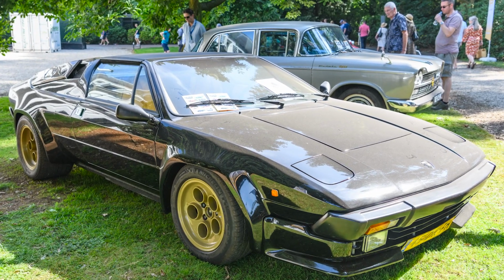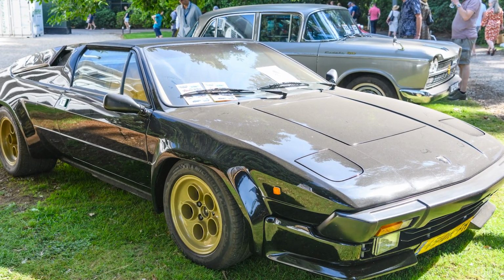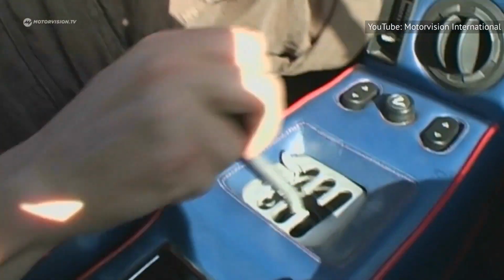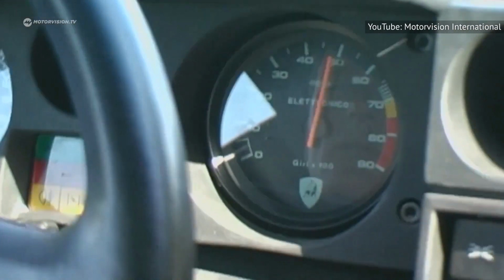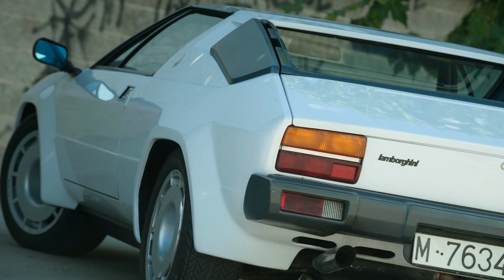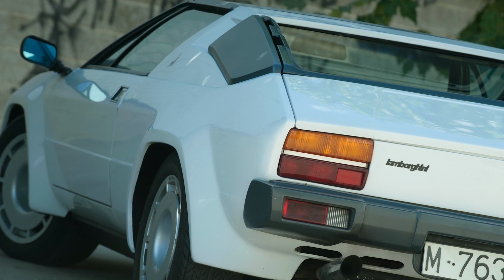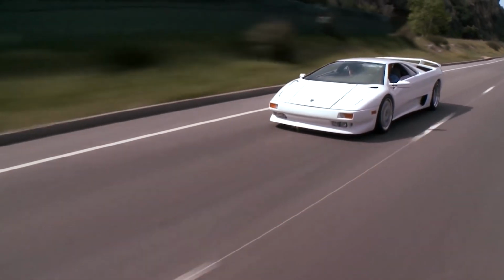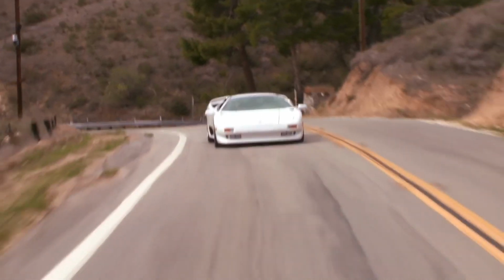Even with the car's weak V8 and almost goofy-looking appearance, the brand still managed to sell 420 units. That seems like a lot for a brand as exclusive as Lamborghini, but that's a minuscule number when you consider the fact that the car was produced over a total of 6 years. For comparison, Lamborghini sold over 3,000 Diablos during its 11-year production cycle.